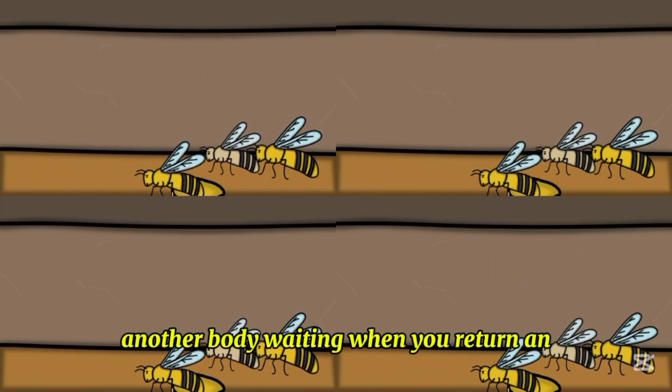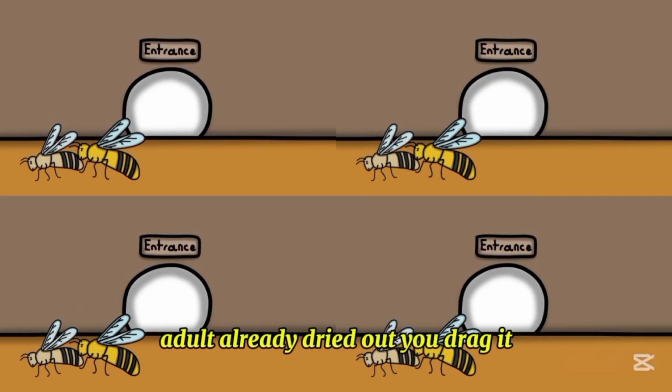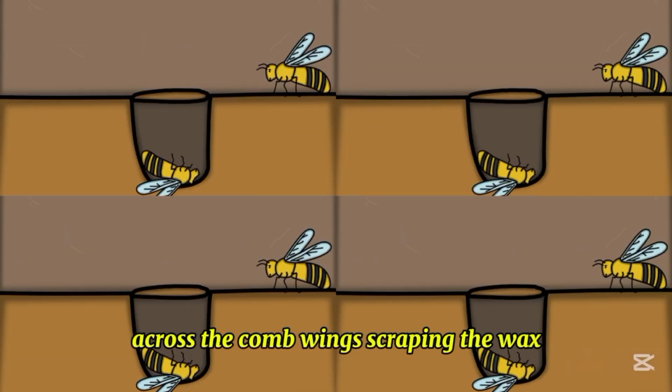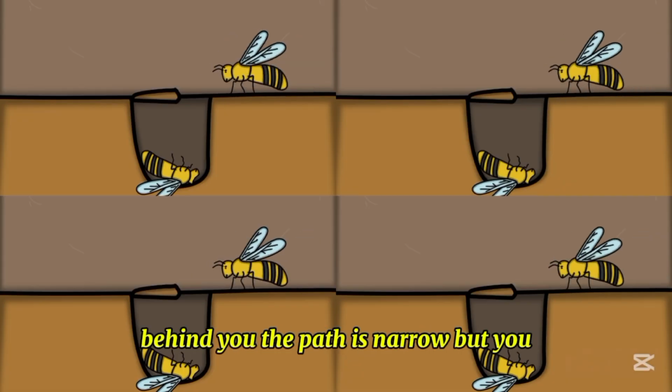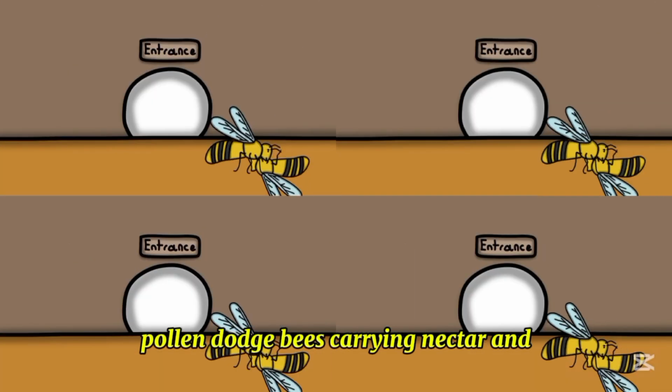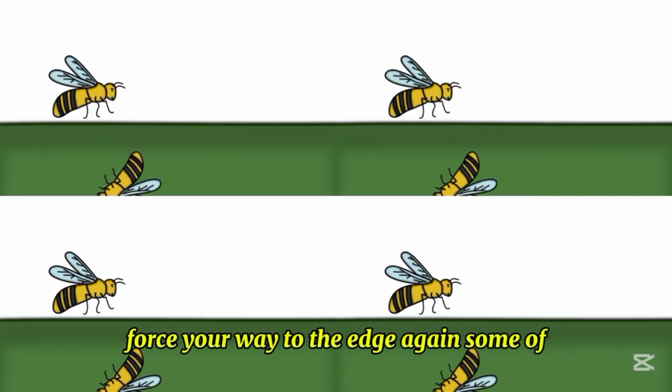There's another body waiting when you return, an adult already dried out. You drag it across the comb, wings scraping the wax. Behind you the path is narrow, but you don't slow down. You step over spilled pollen, dodge bees carrying nectar, and force your way to the edge again.